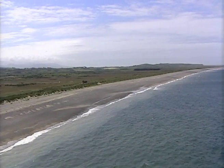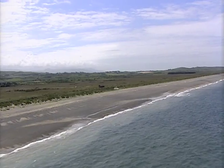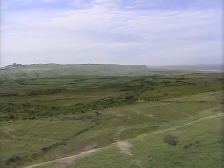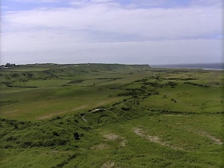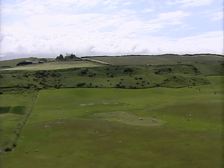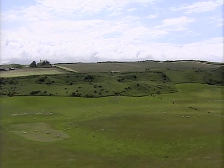Coming in over the beach today, you can see the huge area between the present shore and the distant cliffs that the sea once reached. Indeed, if you dig down here, you very quickly come across rounded pebbles, showing that at one time this was the beach.